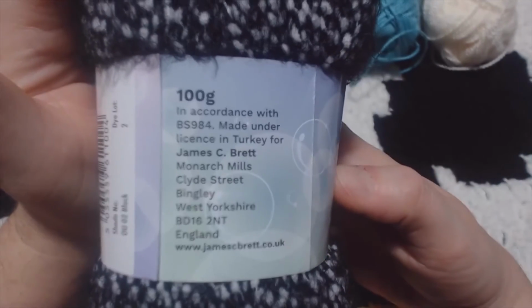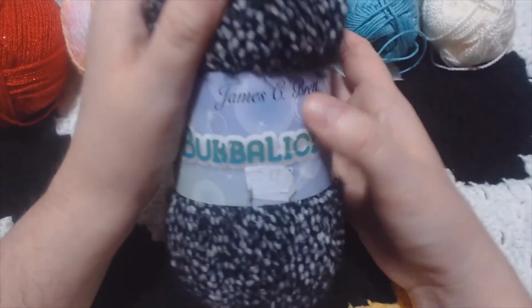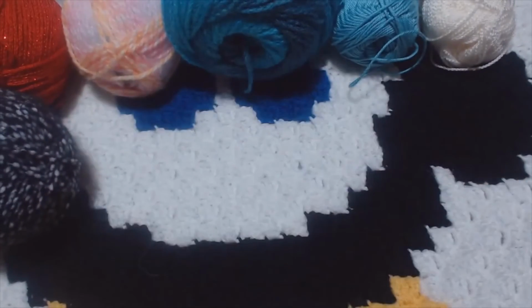Right, anyway, it is 100 grams and it's made under license in Turkey. So there's another one come out from Turkey. Turkey are very, very busy. Let's put that on there.